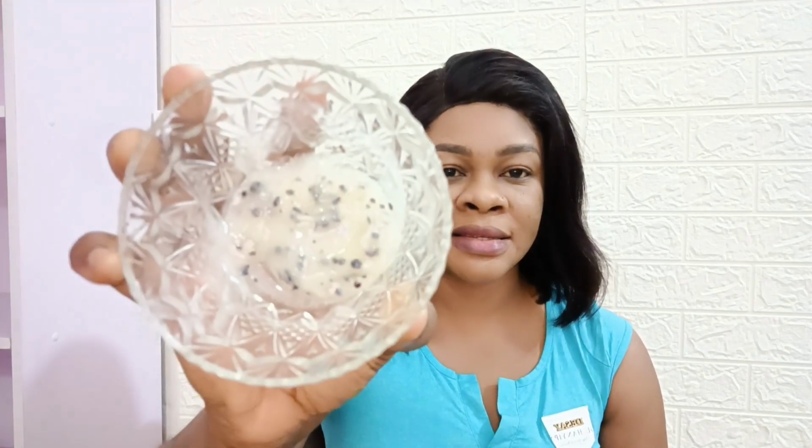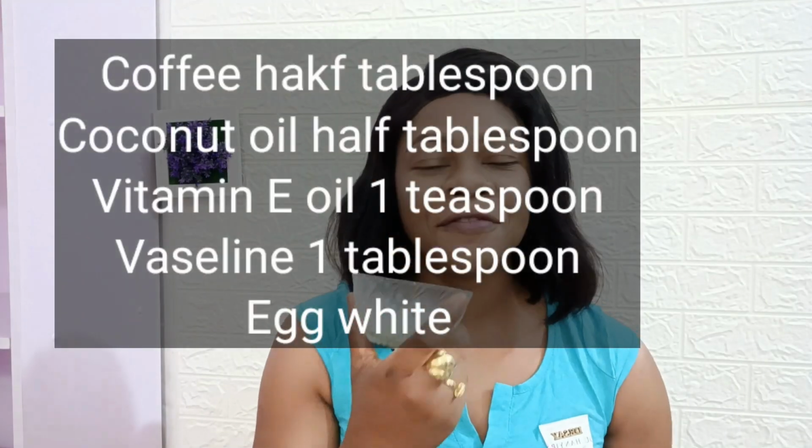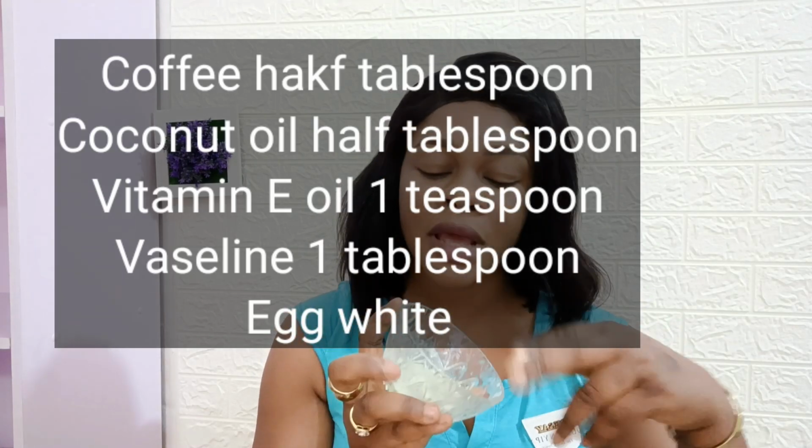Mix it, and when you mix it, it's going to blend better than this. Okay, it's going to mix properly. So go on and add half a tablespoon of coconut oil. Make sure your coconut oil is extra virgin coconut oil, like 100% coconut oil. So after that, you have to mix thoroughly using a spoon. Make sure it mixes and it's very smooth.